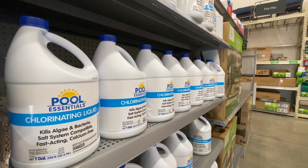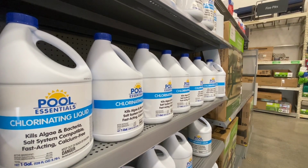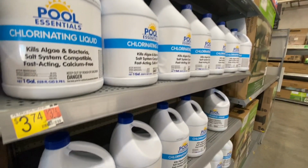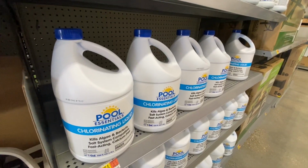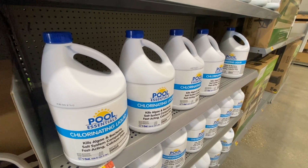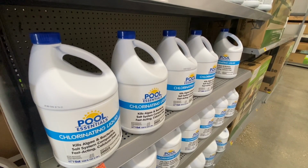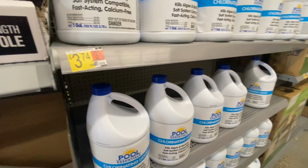Usually 12.5% degrades to about 10% within a week or so, and then kind of falls off after that. Usually around that 3-week mark, you're going to have probably about 8%. And then it sort of stabilizes between 4 and 6%, depending on the climate you have and some other environmental factors. So if you're not using a lot of it all the time, it's probably not recommended you buy drums of it. In our case, we usually get about 100 gallons at a time. We go through it about every few days.